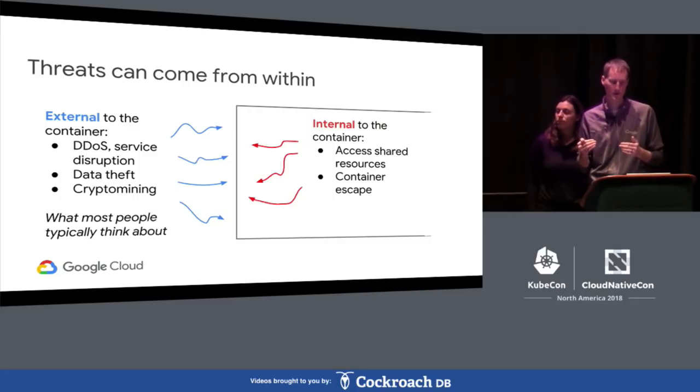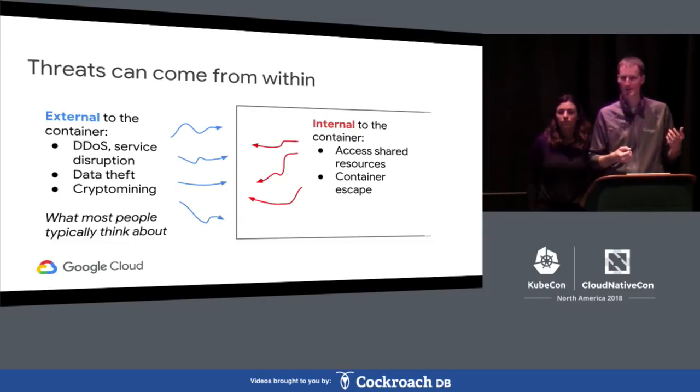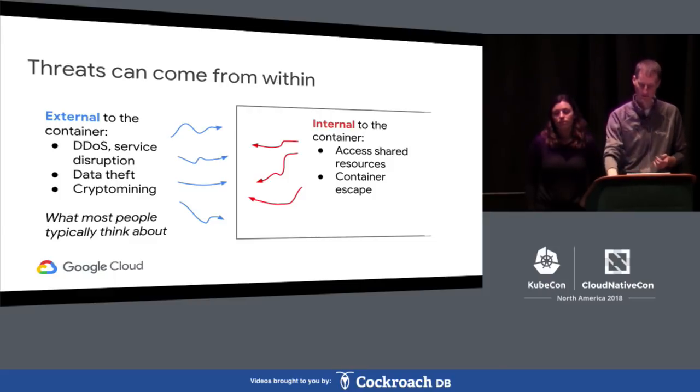trust within the workloads. And trust is a relative measure. It depends on where the code is coming from. It also depends on the kind of data that the workload is accessing. And the more sensitive data you process, the more you need to be able to trust the code that can access it.